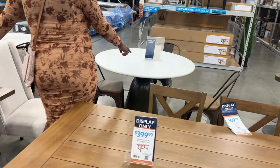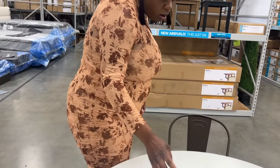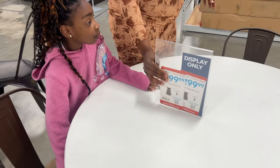This one right here, baby. The white one? Oh, we don't have to use these chairs. I don't like the chairs. It matched the dining table. Yeah, it matched the color top we have. So this is a nice price. This is $300. It matched the color top we have.